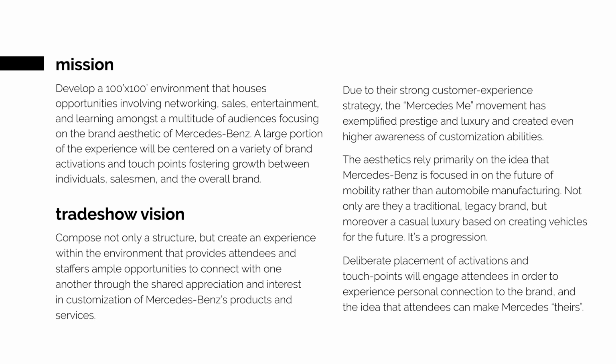The aesthetics rely primarily on the idea that Mercedes-Benz is focused on the future of mobility rather than automotive manufacturing. Not only are they a traditional legacy brand, but moreover a casual luxury based on creating vehicles for the future. It's a progression. Deliberate placement of activations and touchpoints will engage attendees in order to experience personal connection to the brand and the idea that the attendees can make Mercedes theirs.